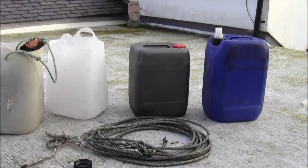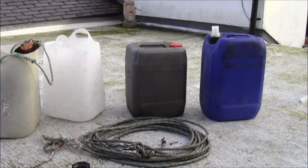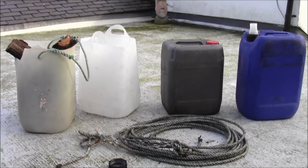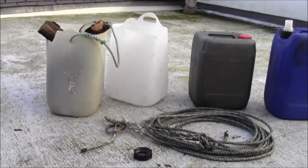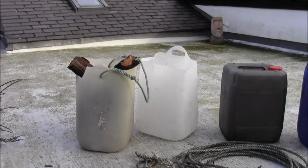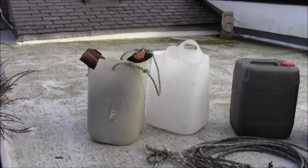These 20 litre 5-gallon oil drums, they get washed up quite often on the beach here, and what I do, rather than just throw them into the skip, I recycle them myself. It gets bits of rope here as well. I just make something to carry wood for the fire. You can see you can just chop the tops off and repurpose them for something useful.